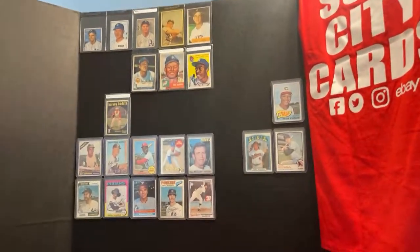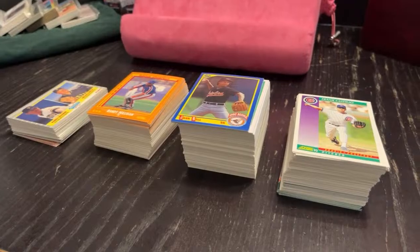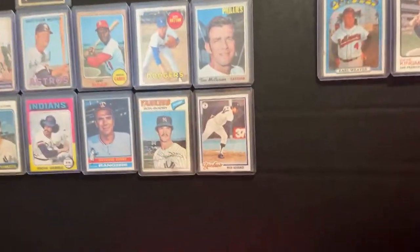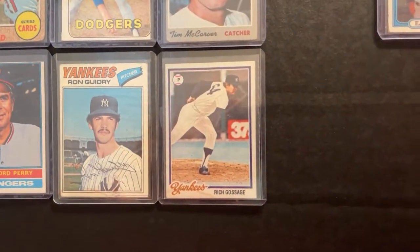Now we're going to flip around another one of these live tests where we're going to go through stuff that comes in a binder. I'm wondering why someone would have sold this stuff back to the card shop for basically a few bucks. We'd like to welcome 1978 Rich Goose Gossage to the wall.